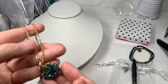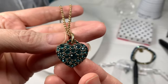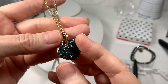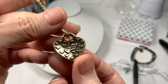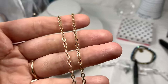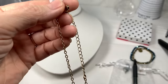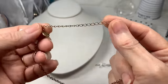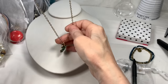Okay, number one is called Don't Teal My Heart, and that is because it's a beautiful rhinestone teal-colored necklace, obviously in the shape of a beautiful heart. It's on a gold-tone metal, and it's signed Pilgrim. So this is a piece of Pilgrim jewelry. The chain is very, very beautiful. It is 14 to 18 inches. So 14, and then the extender is another 4 inches. So it's a very pretty piece by Pilgrim.